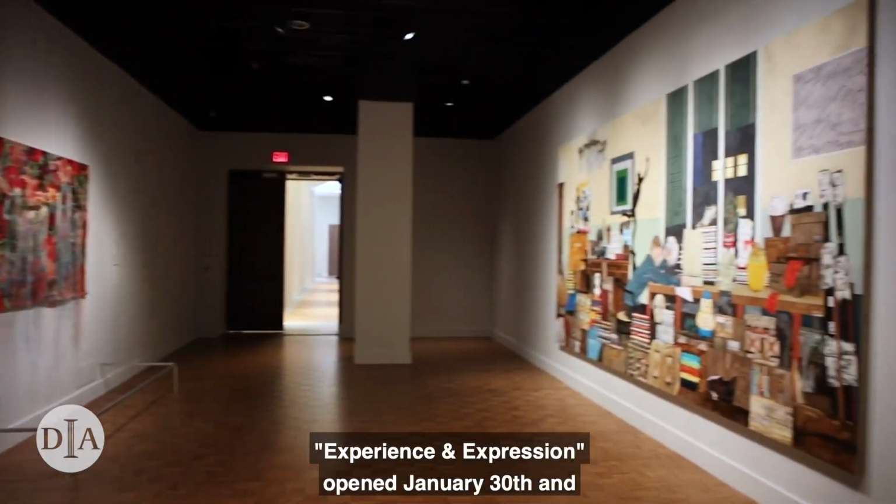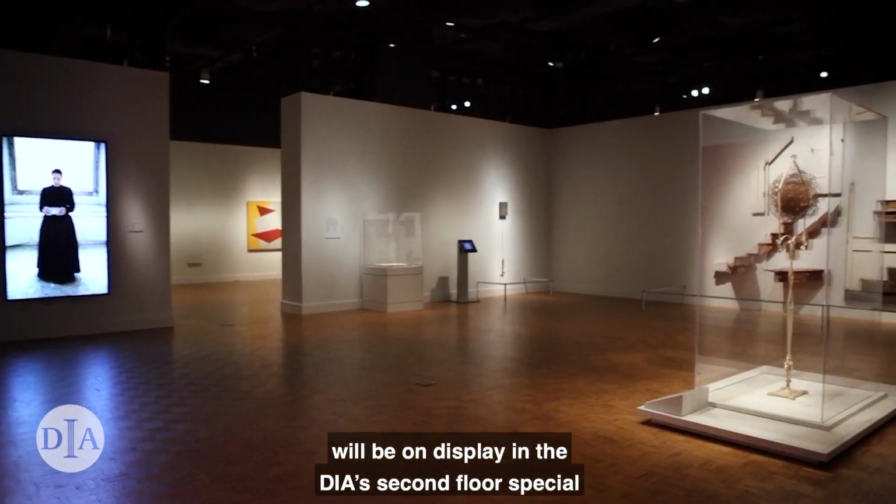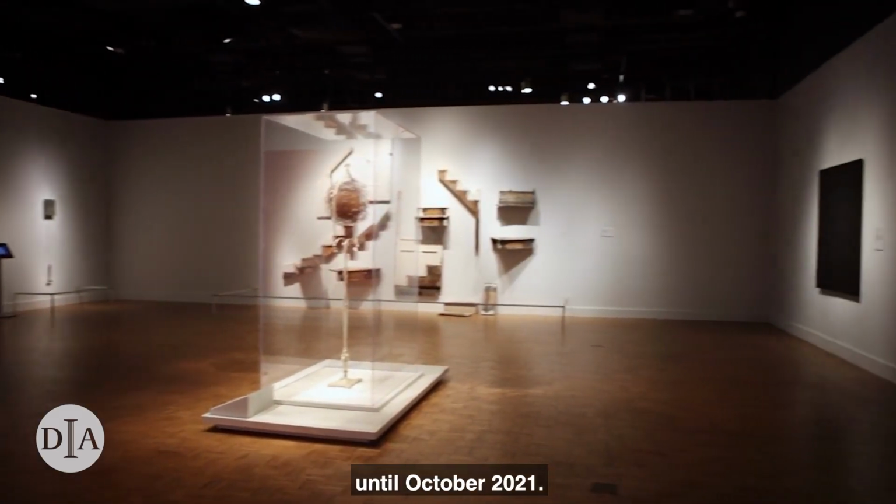Experience and Expression opened January 30th and will be on display in the DIA's second floor Special Exhibitions Gallery in the south wing of the building until October 2021.